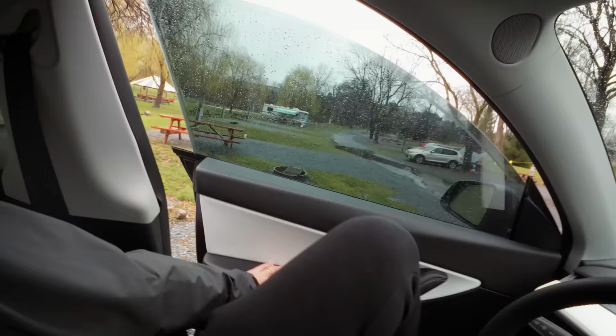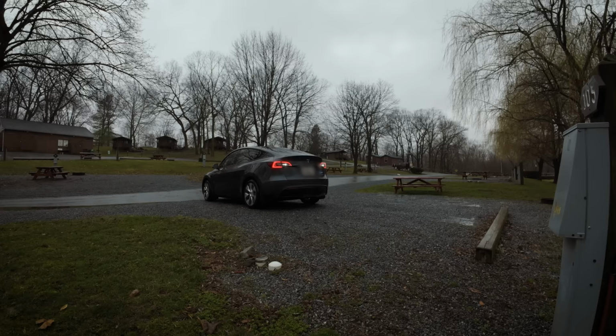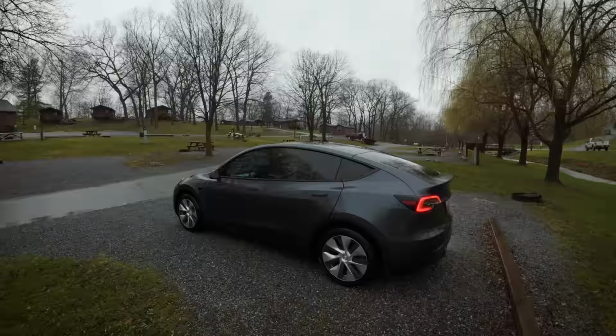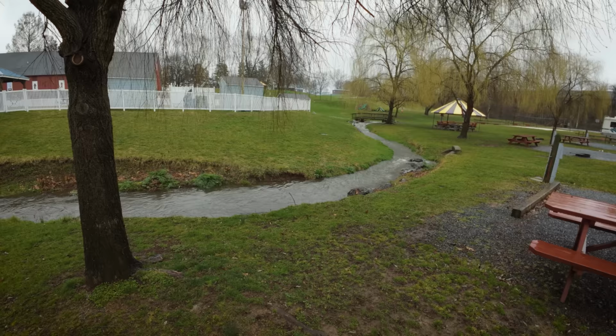We gotta get the classic backing into the spot shot. Home sweet home for the night. Spot 105. This is nice.